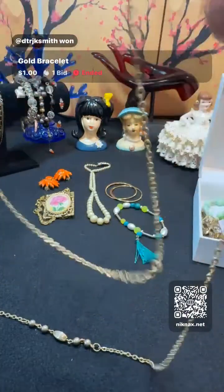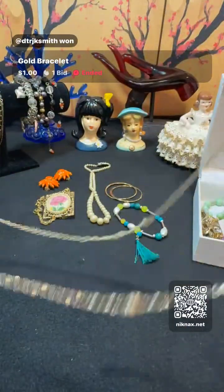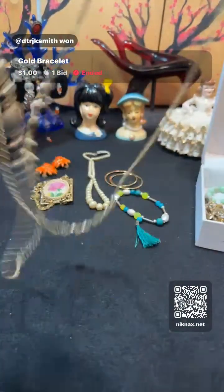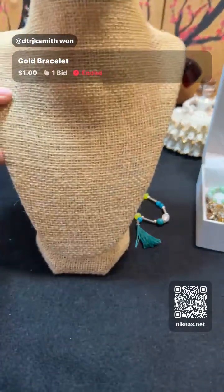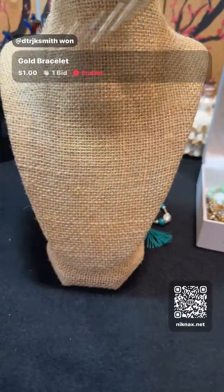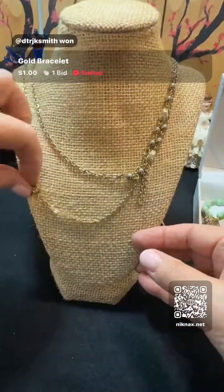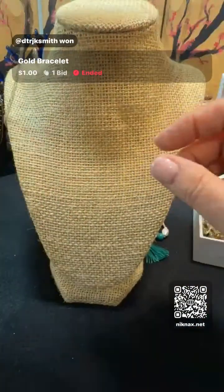Oh, this is pretty. A very, very long chain. So you would double that up. I need to get a bust over here so we can see. Let me get a bust before we display some of this. All right, here we go. There it is. I would probably think that's about 48 inches on this. Just beautiful. There's the C clasp or the spring clasp on it. It has just these little things in there. Beautiful.